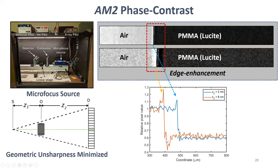And it was decent enough. The signal was strong enough for us to see it. So we were happy. So what you're seeing here is when the distance between the object and the detector is 2 centimeters. And in this case, the orange case, the distance between the object and the detector is 8 centimeters. Obviously, the 8 centimeter signal is much stronger because you expect there to be more phase contrast because there's 8 centimeters for refraction. For the 2 centimeter signal, the phase contrast is less because you don't have as much distance, but you still see something. It's not like you don't see anything. So that was very encouraging.